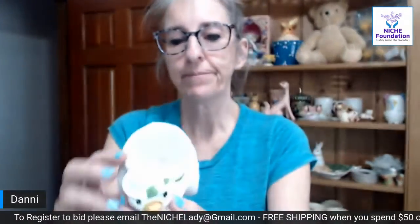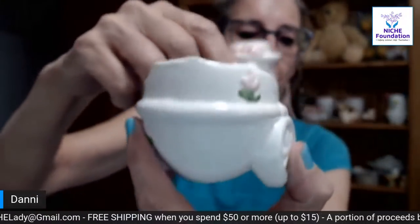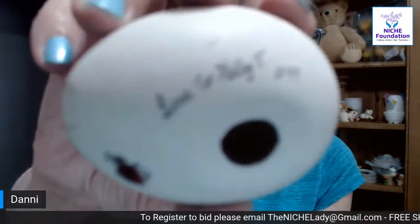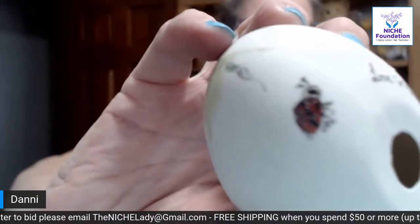Duck Planter. Okay. So, in this lot, I meant to take his little gold egg out of here. You don't need that. You're going to get this cute little ducky planter, which is not marked. And then I'm throwing in this little hand-painted porcelain egg. It's a bisque porcelain. And it says, love to Kelly T, 3 of 99. So this is 1999. And look at the little ladybug on there too. Look how cute that is.